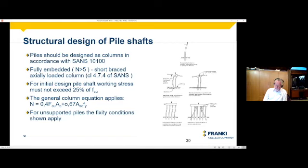Unsupported fixity conditions, if they exist, should be taken into account, and construction tolerances and eccentricities must also be evaluated in determining pile shaft bending moments and required reinforcement.